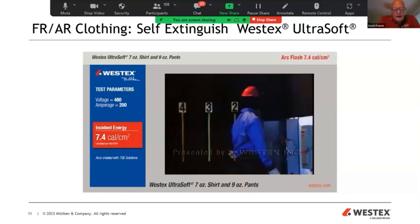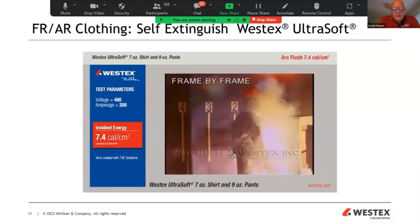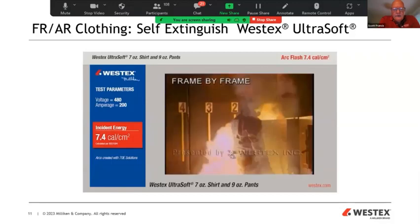Give us another look at the arc. Absolutely. Out of the box, up the face and chest of the mannequin, and around to the left as well, and around the back.